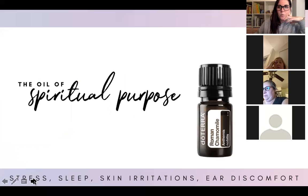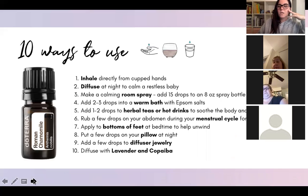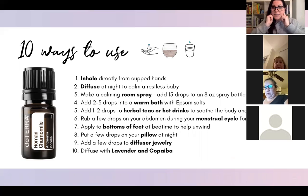Okay, so I think we have 2 more. Roman chamomile, which is the oil of spiritual purpose. This is going to help with stress, sleep, and skin mostly. So this is a great oil to add to your diffuser at nighttime with any of your other sleepy oils or just alone. It's also good for babies when they are teething.